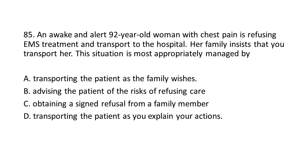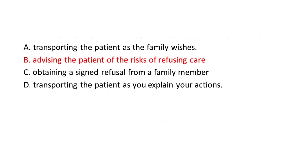85. An awake and alert 92-year-old woman with chest pain is refusing EMS treatment and transport to the hospital. Her family insists that you transport her. This situation is most appropriately managed by: A. Transporting the patient as the family wishes. B. Advising the patient of the risks of refusing care. C. Obtaining a signed refusal from a family member. D. Transporting the patient as you explain your actions. The answer is B. Advising the patient of the risks of refusing care.